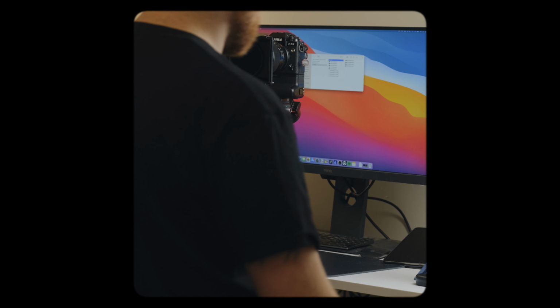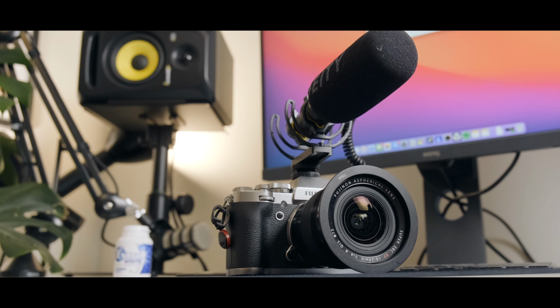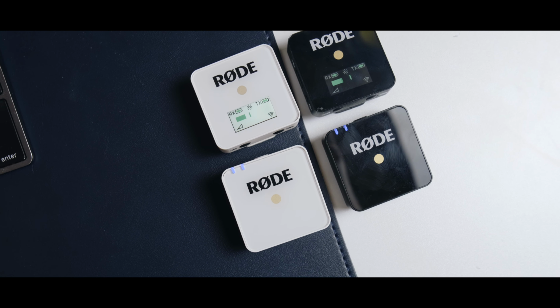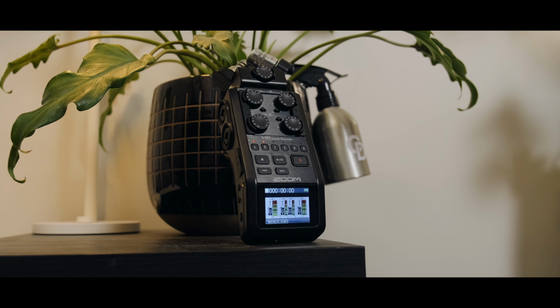I also have a tilter matte box because it makes me look like a pro and apparently blocks out the light. Don't believe that. I also have a Deity mic that I put on top of my camera occasionally, but I barely use it. I also have two Rode Wireless Go's that I always use, and a Zoom H6 for recording on location sound effects.